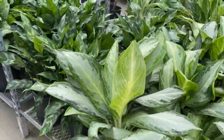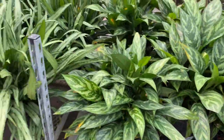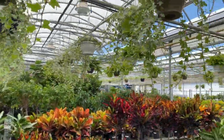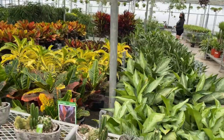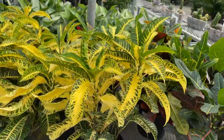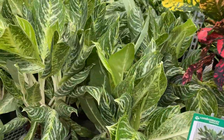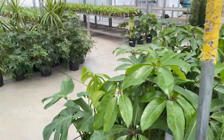Lots of Aglaonemas. Some more varieties. These ones are $59 for a 10-inch pot. Look at these. These are kind of cool. More of a narrow leaf. Lots of English ivy in hanging baskets. Some crotons. Wow, those are cool. I'm not a fan of crotons, but I can appreciate them. These guys are cool. Not super duper common. At least from what I've seen.